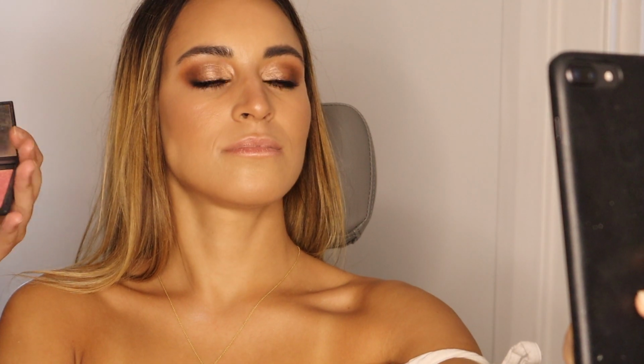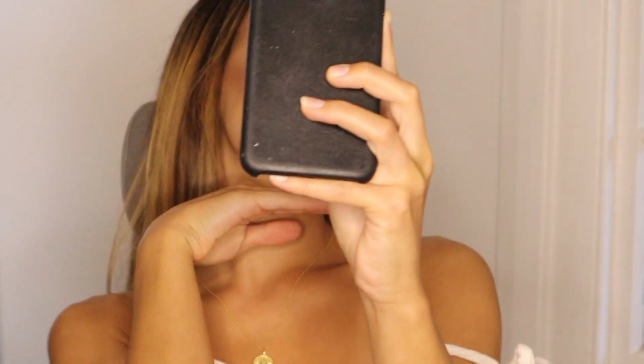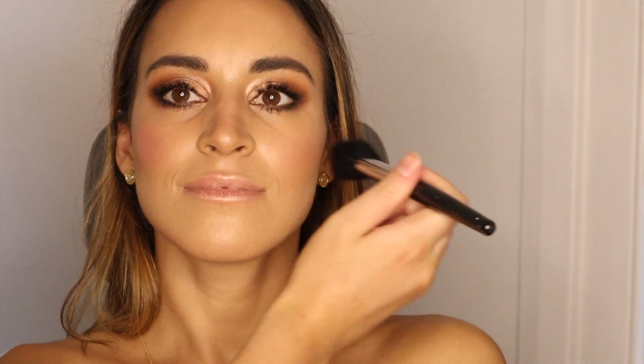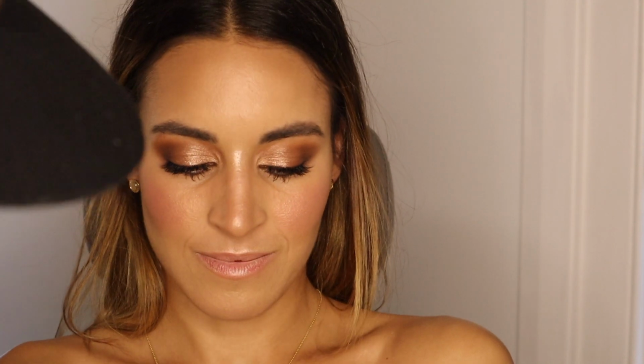The NARS again, because it is the best thing ever, just on the apples of the cheeks. It's so highlighting. Just look straight ahead. I've just started doing it. I will show you the blush I'm using because Jess thinks that's a good idea. Here's the blush, NARS.